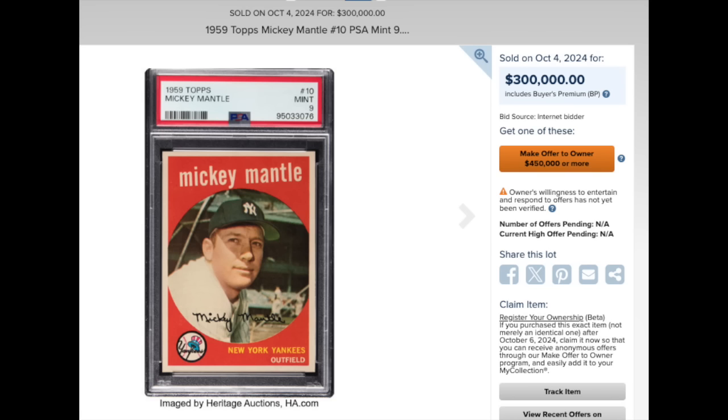The previous high was about 2 years ago. Another PSA 9 went for $117,000. So this sale here is basically 3xing the all-time record. And interesting here, this is a pop 27 with one higher. This actually outsold the 57, if you remember, also a PSA 9. There's more 9s of the 59 than the 57, and it's 2 years older, yet it outsold the 57. That is probably because a PSA 9 copy of this has not come up for sale in nearly 2 years at this point.